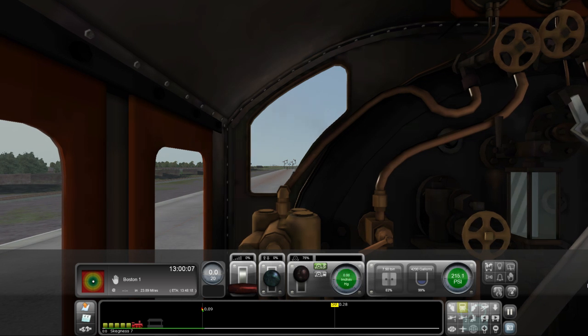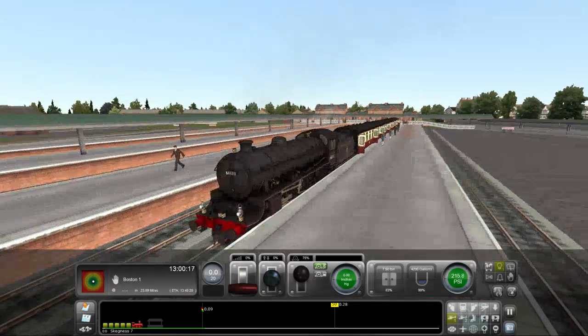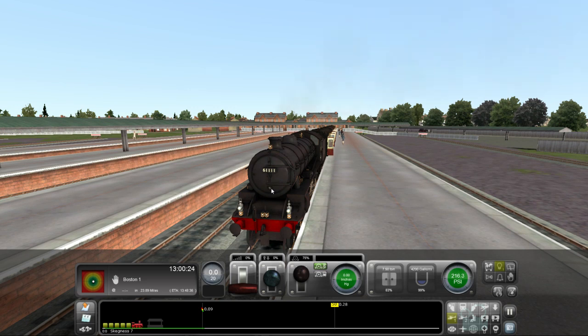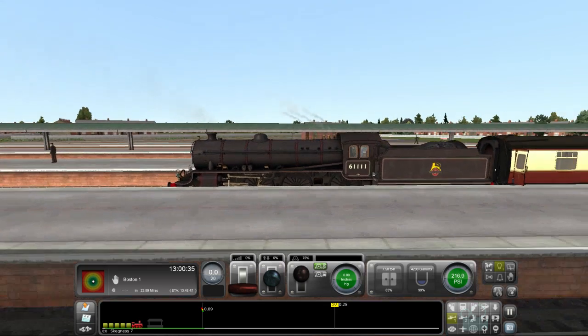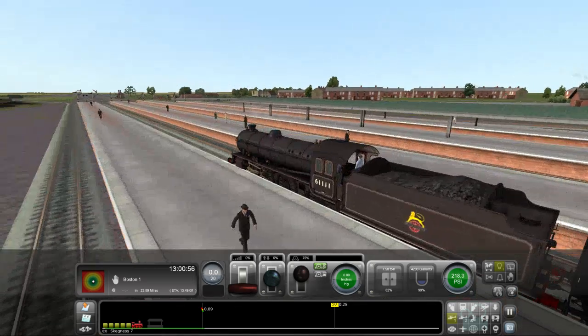We are in Skegness. Platform 7. We shall put some lights on the train. Let's just check the train. Here we are. We have a nice Thompson B1, running number 61111, in the British Railways black with a British Railways crest. And she's hauling 4 what I call blood and custard coaches, but most people call them crimson and cream, or whatever you want to call them. I don't know. I think blood and custard. So everybody's on board.